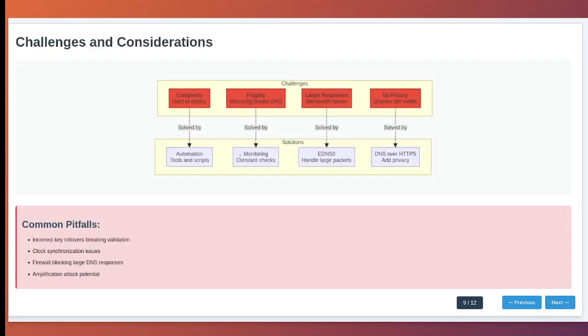Challenges and considerations. Let's have an honest conversation about the challenges of DNSSEC. I've implemented it for organizations from small businesses to Fortune 500 companies, and I've seen every way it can go wrong. The biggest challenge is complexity. DNS is already complex, and DNSSEC adds cryptographic operations on top.